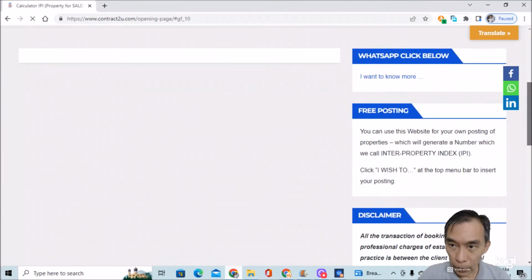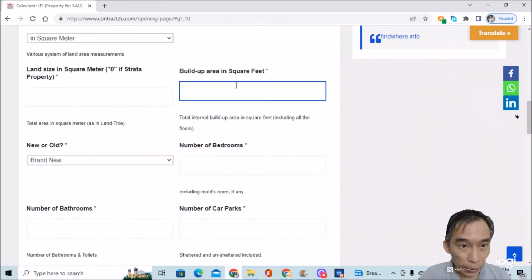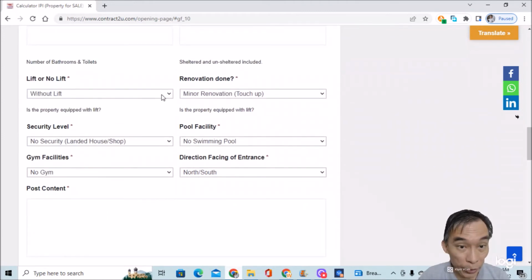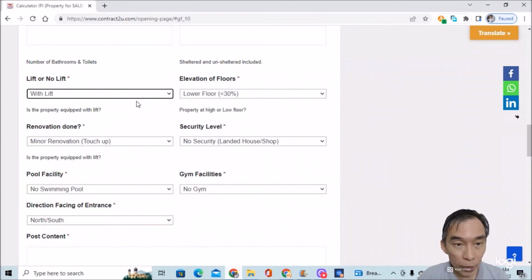As you can see, for the particulars to key in, one of the parameters to measure is the selling price. Then there is the land size and the built-up square feet area, the number of bedrooms, bathrooms, car parks, and you have another part which is lift or without lift. So for the three-story shop lot, there is no lift, whereas for the office block, there is a two-lift car service.